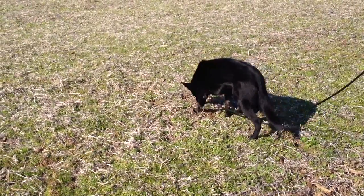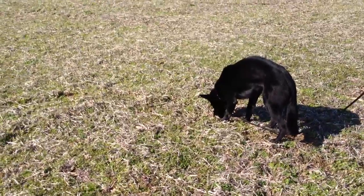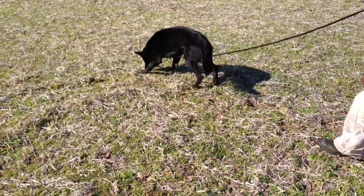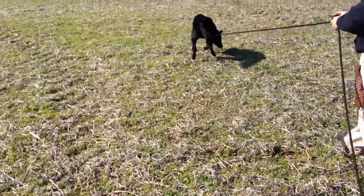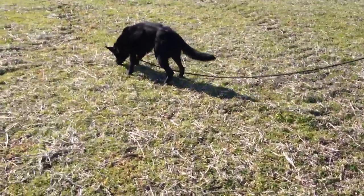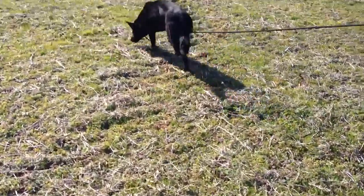It's much more difficult than tracking in heavy grass. Put a lot of food in this turn here just to help him. I was pretty sure that last turn was going to blow up his wig, and it did. There he is, confused again. He didn't expect that track to hook back like that, but it did. So he had to struggle to get back into it.